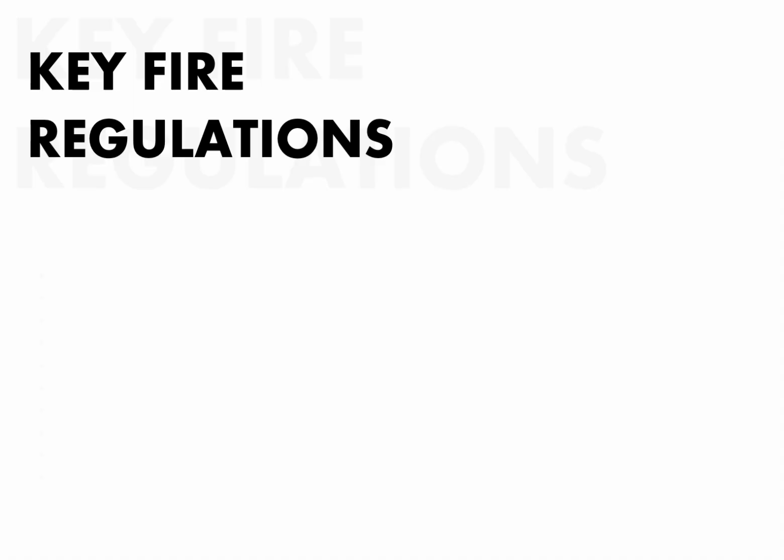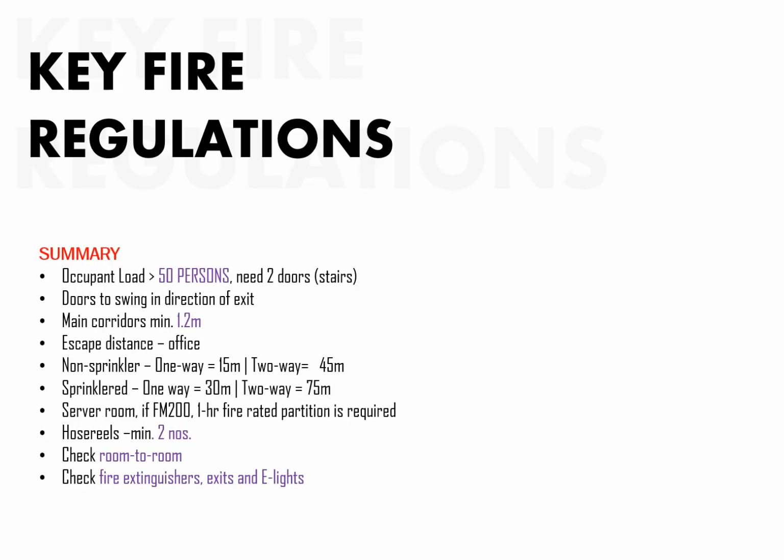To sum up, we discussed the interrelationship between occupant load and number of doors or staircases, direction of doors and corridors width. The same applied for the max travel distance and existence of sprinklers and if there is a splitting point in circulation. It is paramount to mention that a 1-hour fire-rated partition should be constructed in server rooms if the fire extinguisher was FM200 system-based, a waterless protection system.